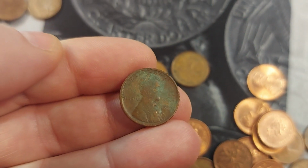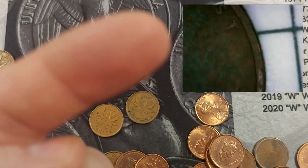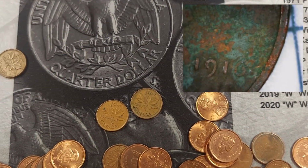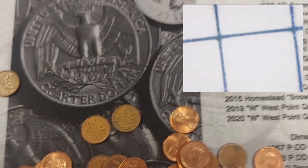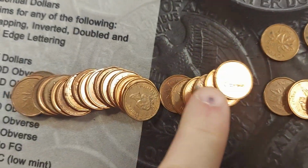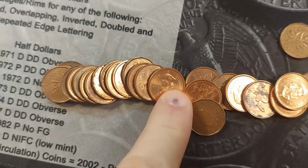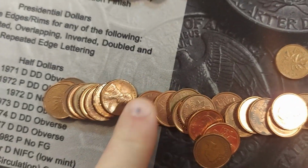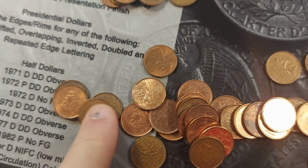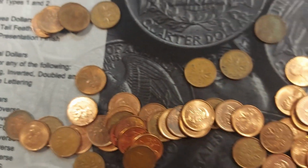My gosh, let me put it under the scope. I'll put the picture up here. Yeah. Oh my gosh. 1916. That is awesome. 1916. Anything else in this roll? Another American over here. Well, if I find anything else, I'll bring you in.